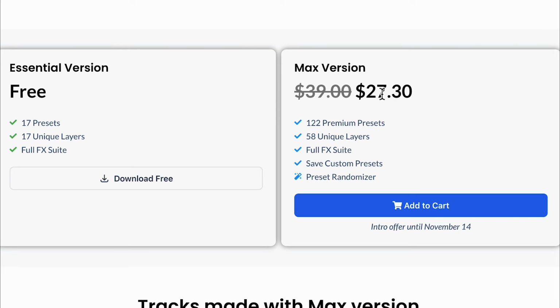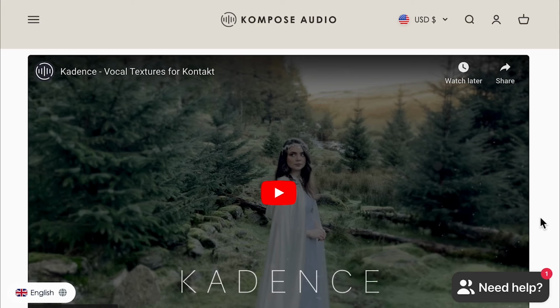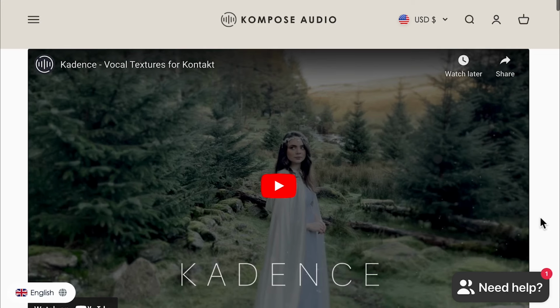Version here is normally $39. You can grab it out for $27.30, and there is a free essential version if you just want to hear some of the presets, get a feel for the library. Compose Audio has released a new one here, Cadence.